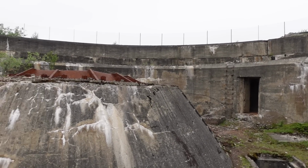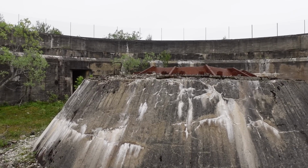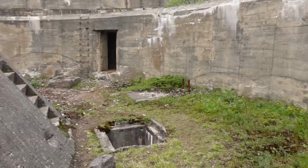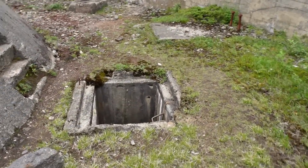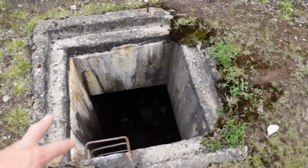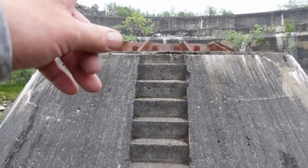It is so strange. When I talk, you can hear it like an echo 360 degrees. It's very, very strange. There's another hole. I guess that goes actually down. Yep, that goes down to where we were. And here you can see the steps going up to that.